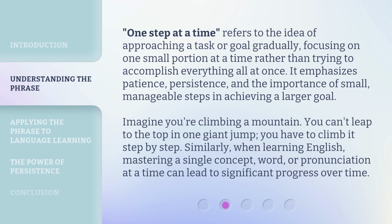Imagine you're climbing a mountain. You can't leap to the top in one giant jump. You have to climb it step by step. Similarly, when learning English, mastering a single concept, word, or pronunciation at a time can lead to significant progress over time.